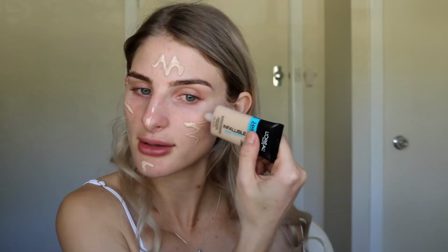So the shade I've got here is 202 Creamy Natural. I don't really know how much I need. I don't really know if this is super full coverage. Honestly, I didn't really look into the foundation that much before I purchased it. I saw it and I was like, yeah, let's try it out. The coverage is about medium, I would say, light to medium. And we'll be able to see if it is buildable.